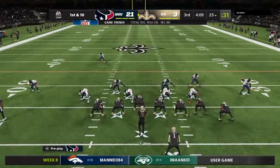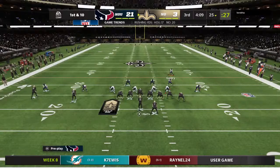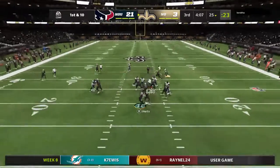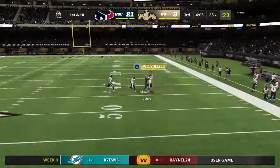The Saints offense on the field, ready to get their drive started. And tough to win games if you're going field goal, field goal, field goal here. They got a field goal last time. Now they'll be looking for a touchdown. They're looking for the big chunk now because, as you noted, the field goal, field goal, field goal way of doing it makes it tough.